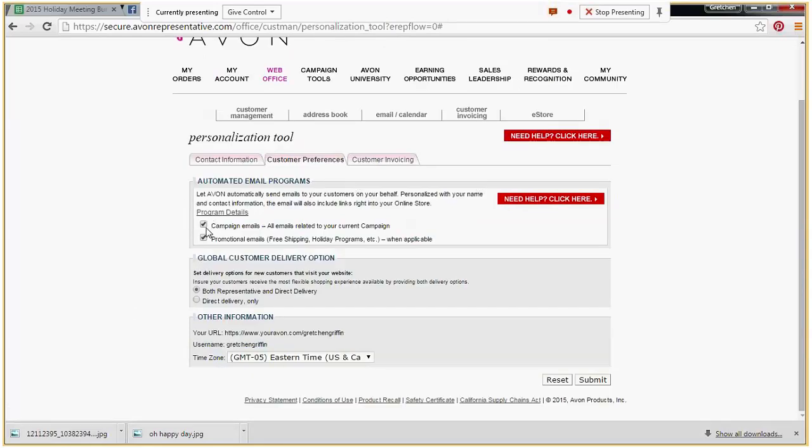Customer preferences, you want to make sure you go here, and under automated email programs, you need to have both of these check marked. If you do not have these check marked as a representative, your customers cannot opt into them and will not receive them. These are huge selling points for you. Each campaign, your customers that you have email addresses for or that have signed up and opted into these will receive a brochure emailed to them every campaign.